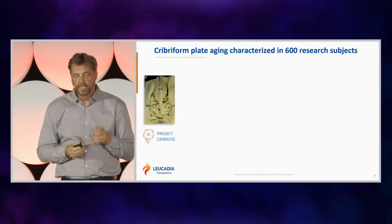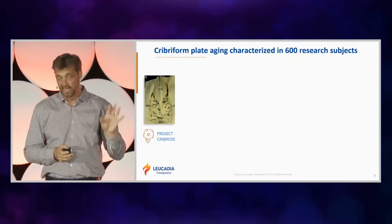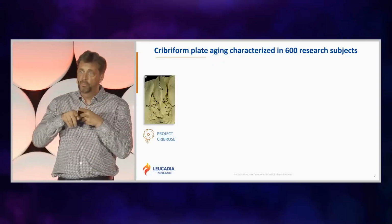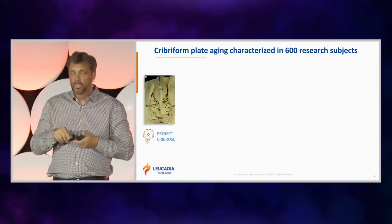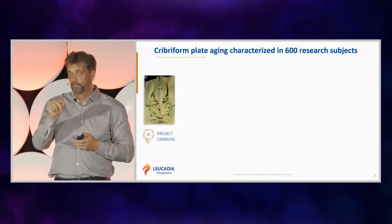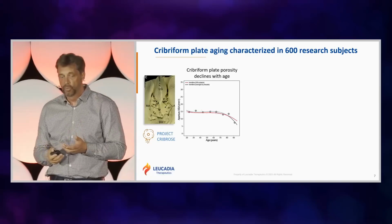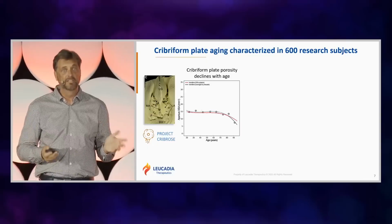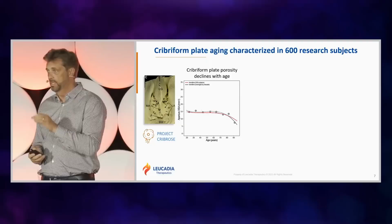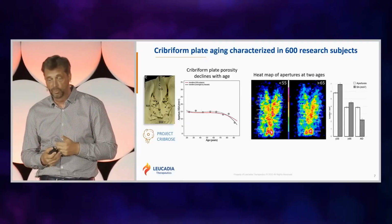So let's take a look at this. We've looked at over 600 human cribriform plates, more than anybody ever. This is what it looks like from the brain side. So it's 2 little depressions with holes in them, and there's a median eminence in the middle called the crista galli. And we looked at the porosity of those with age, and we found that it's pretty stable until you get to the 5th decade of life. And then it starts to decrease. You also lose a sense of smell starting at that age as well.